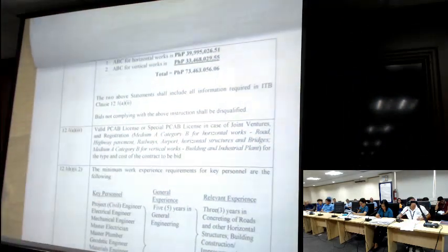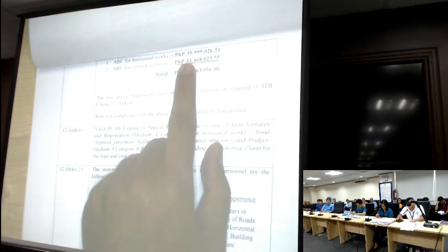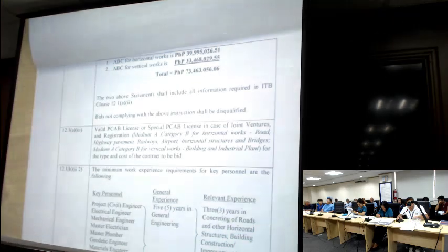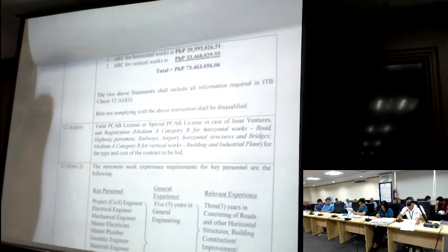For Vigan, we require an SLCC of 50% of the ABC for horizontal works, and for vertical works, 50% of the ABC for vertical projects. So total 73 million, so two SLCCs: one in concreting and one in buildings.